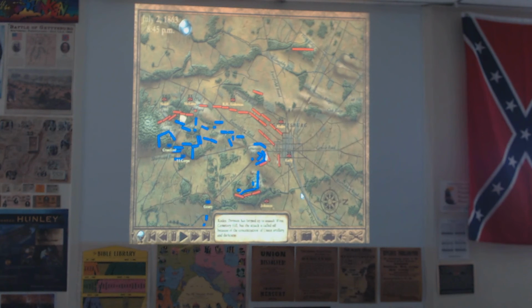Now see, they're still fighting at 8:45 p.m. Early put the previous day around 4 p.m., so it seems to me there's plenty of daylight left. He could have continued pursuing the federal forces, but didn't. I think that may have been a mistake. His troops were tired, but he had the advantage. So they don't stop till 9:30.